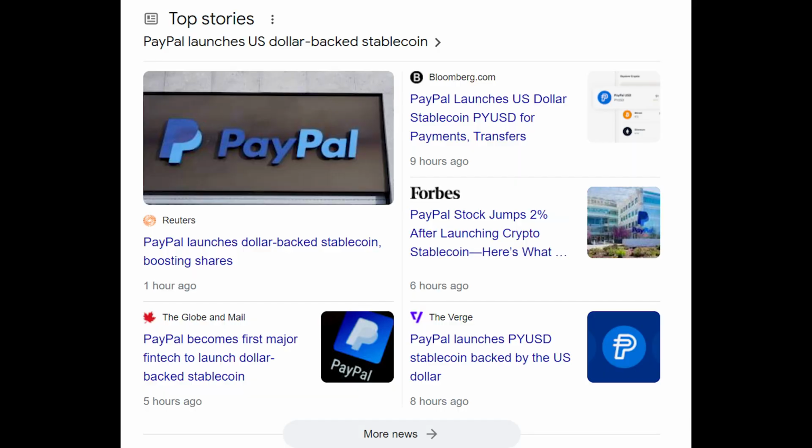And also, a piece of news just dropped this morning, in case you haven't noticed, which is the news that, of course, they've introduced a PayPal USD stablecoin. So I'm going to explain what that means and whether I like this development or not.